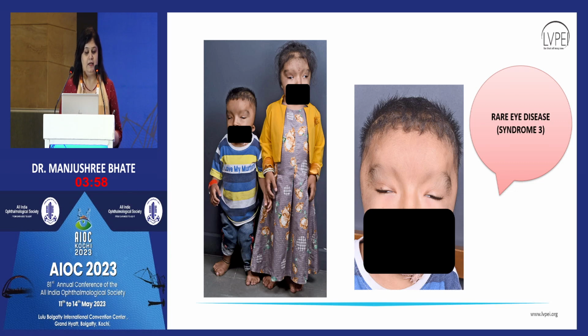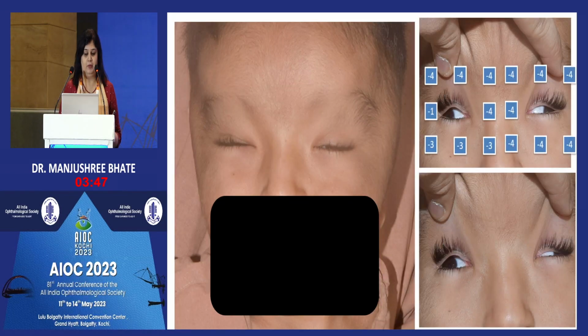As you can see, they definitely look syndromic. They have a large skull. They have hypertelorism. And this boy has extreme ptosis. Both of them present with a very large exotropia. So they had -4 limitation of elevation, adduction, and depression. This extra large exotropia, as you can see, looks like probably a variant of CFEOM or a CCDD.